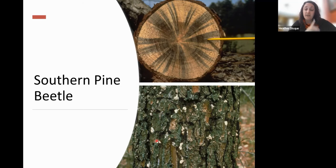One of the things that you also see are these popcorn pitch tubes. So see this kind of stuff here coming out. This is pitch that has dried from the tree on the outside. And so what's happening here is that the tree has a defense mechanism to be able to push the beetles out. And so what you'll see here is that they're using their pitch to try to push the beetles out of the tree.